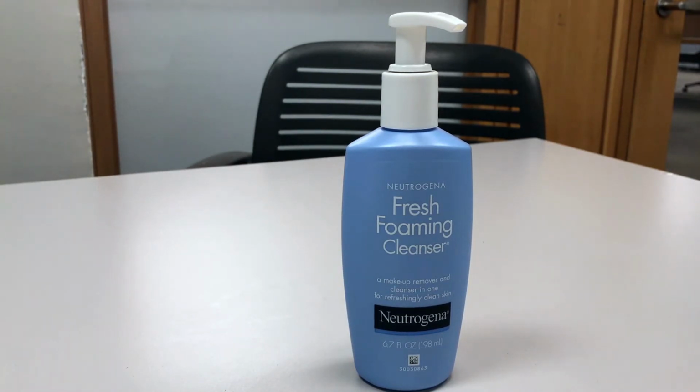You do have to make sure that your face is really wet, as well as your hands, because it's kind of hard to get this actually foaming. Just an FYI, whenever my hands or my face are not super soaked, it doesn't do a great job of foaming up and getting sudsy. So that's one of the little things with this.